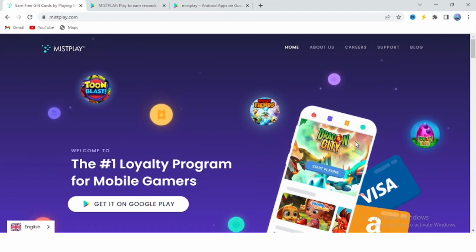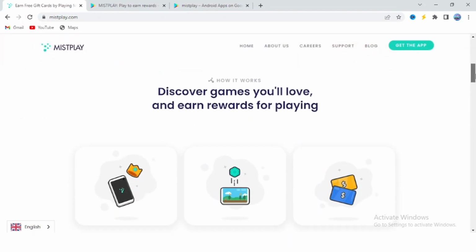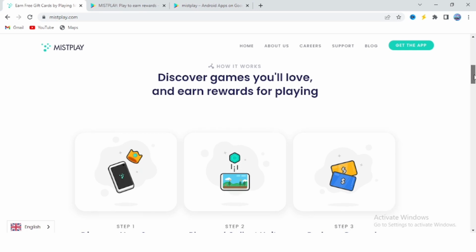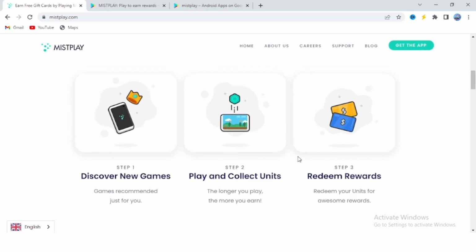Alright, so let me take you through the website quickly. So this is Misplay, as I mentioned earlier. It says, welcome to the number one loyalty program for mobile gamers. So this is for mobile gamers. If you like playing games, you need to earn from it. So discover games you will love and earn rewards for playing. Okay, so these are the 3 steps that you need to go through. 1, you discover the new game, that is, games recommended just for you. Then 2, play and collect units. So the longer you play, the more you earn. Then 3, you redeem rewards. That's redeem your units for awesome rewards. So you play the games, then it will reward you.